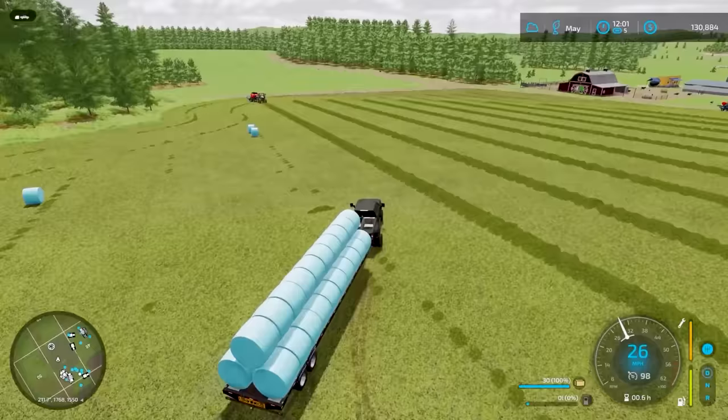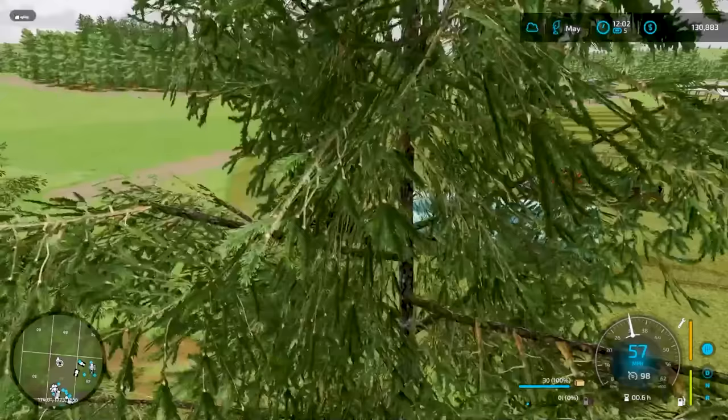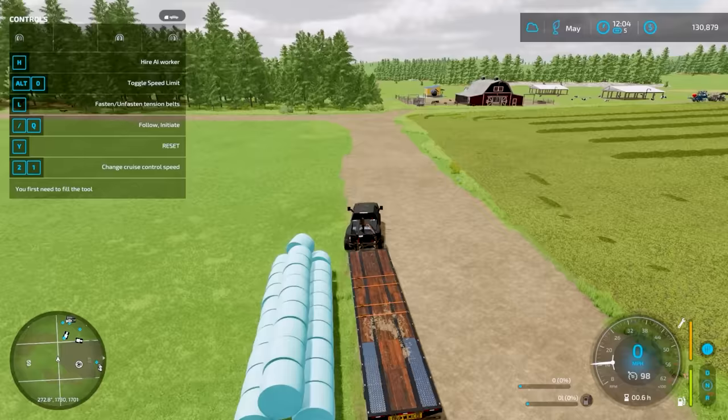We'll see. Got a full load of these. We're going to go drop them off. I'm going to let them ferment. I think we're out of space in the storage, so we're going to just put them over here while they, if I remember how, and they fall kind of funny and mess up. Okay.